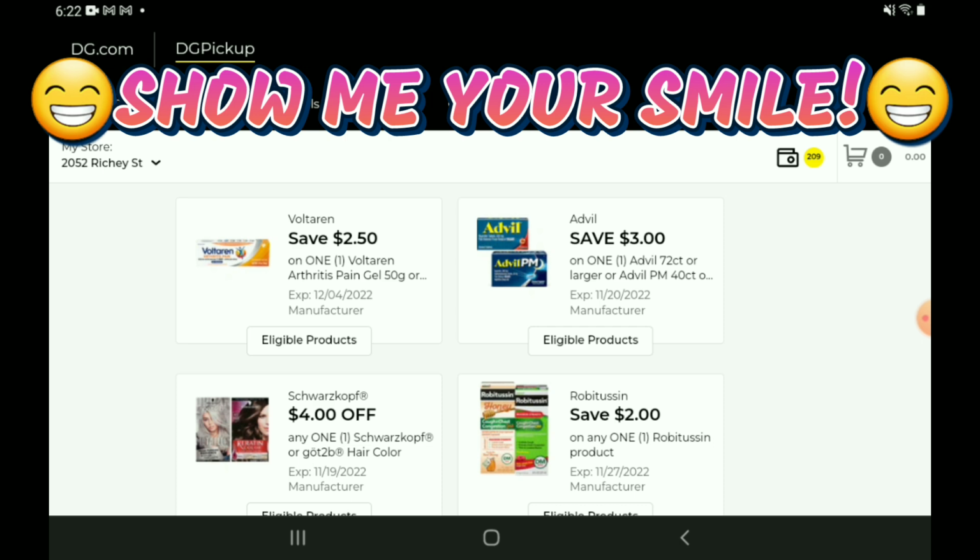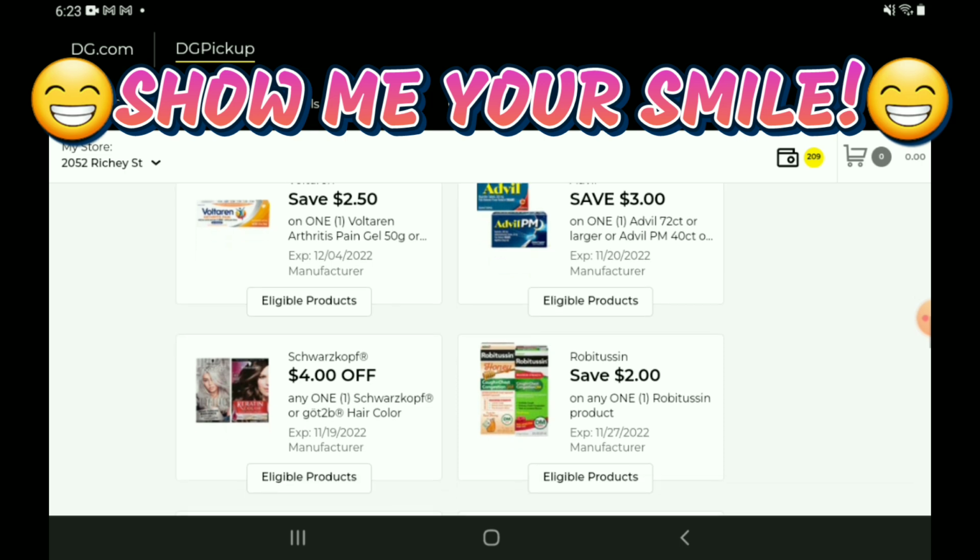So we have this $3 off 1 for the Advil 72 count or the Advil PM 40 count. Now this is the only glitch that I have found so far this week, but y'all make sure that you stay tuned because you just never know what DG is going to do. But here is our glitch for the day. If you want to pick up the 20 count Advil, those are priced at $4.50. After the coupon, you're going to pay $1.50. So definitely hold off on clipping that $1.50 off one until you go ahead and use this $3 off 1 coupon first.